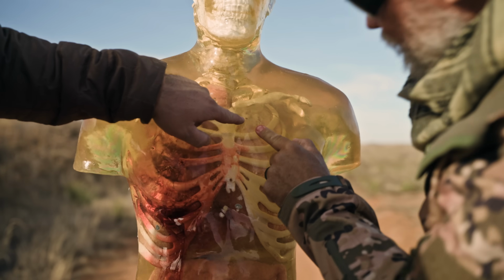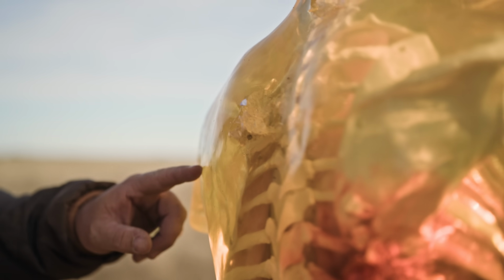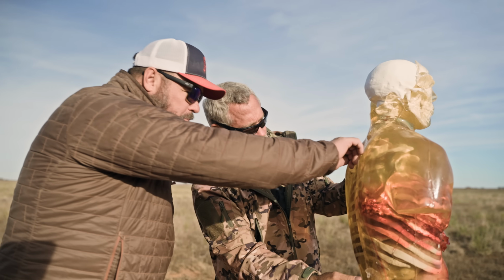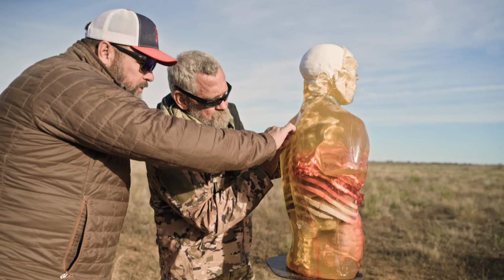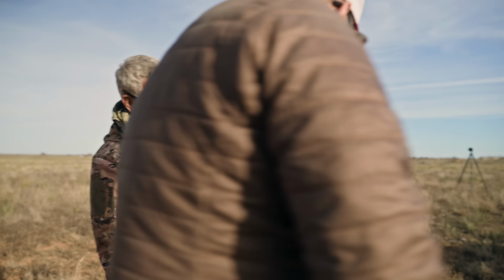Oh, there we go. All right, got him in the upper chest. Look at that. Just shattered. So the 308 right here coming up, got him in the lungs. It broke his spine right here. Yeah. So it would incapacitate him, right? Oh, 100%. All right, then let's see what your 6.5 Creedmoor did.